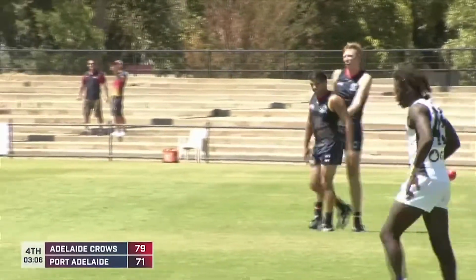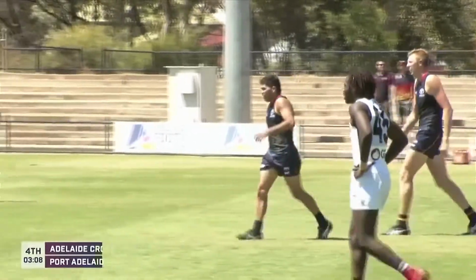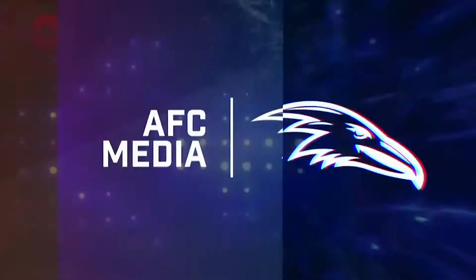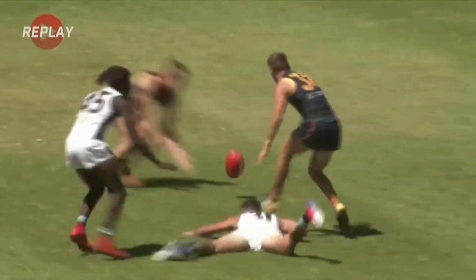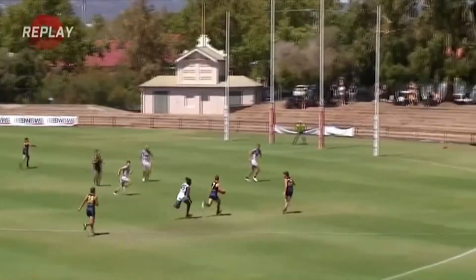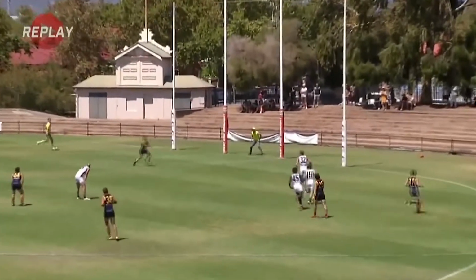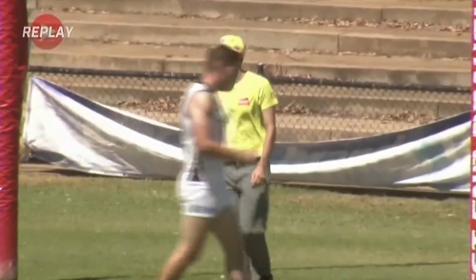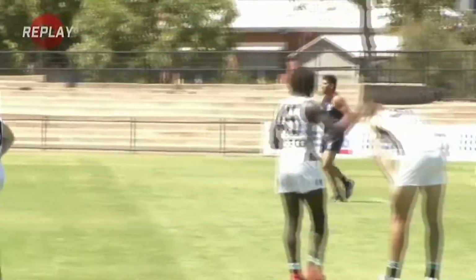That's goal number 4, is it, for Stengel? And he did a really clever little kick. He had the ball outside 50 and he saw Lockie Murphy was in front of his opponent, so he just did a little dribble kick to put it in front of Murphy to hopefully allow him to pick it up and kick a goal. Murphy couldn't quite finish it off, but there was the reward. Gallucci found him goal side of his opponent and just strolled in and kicked a goal. 4 goals from a small forward.